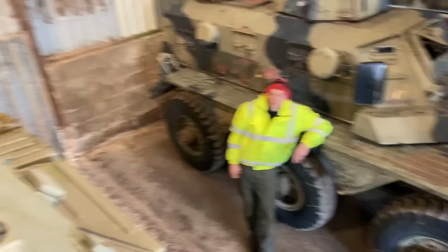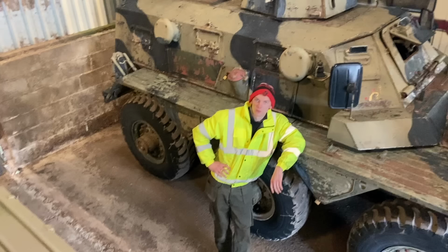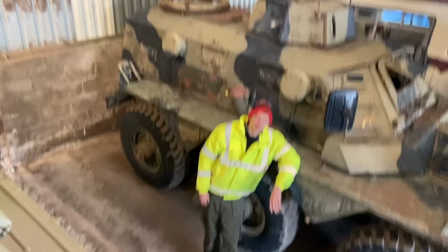Mark V. So this is made for the Iranian army? Yes, basically. It never got there. So it was used as a special projects vehicle, probably testing gun sights and that sort of thing. Never ever was used by the army, just for testing and trialing, basically. So it hasn't done an awful lot. Probably why it hasn't broken down yet. Well, yeah, probably, but it probably will right now.